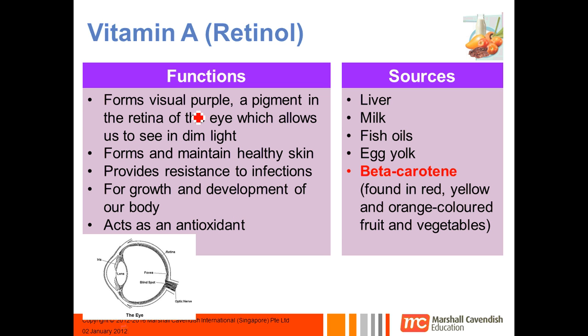The functions of vitamin A, the most important ones, remember, are these two. First, it can form visual purple, which is a pigment in the retina of your eye, which allows you to see in dim light. So if you look at this picture of your eyeball, the retina is at the back of your eyeball over here. Now, when you have enough vitamin A, you can form this pigment called visual purple.